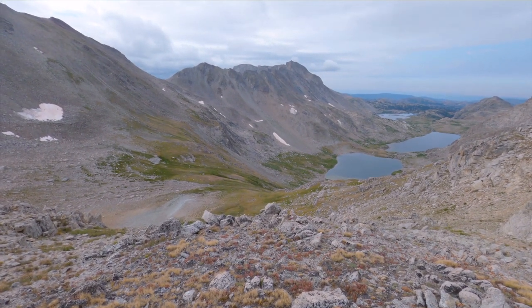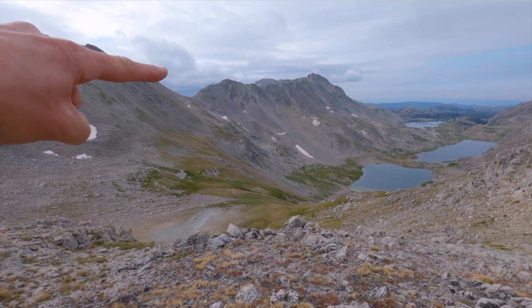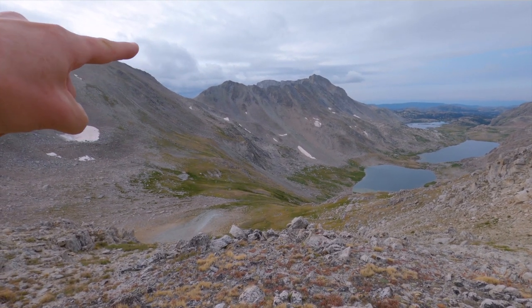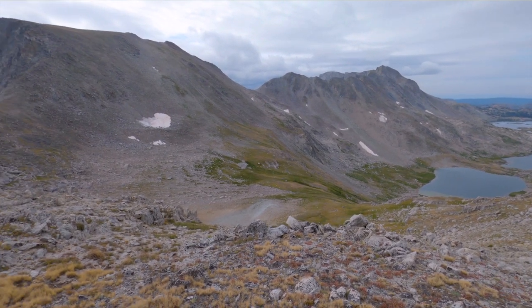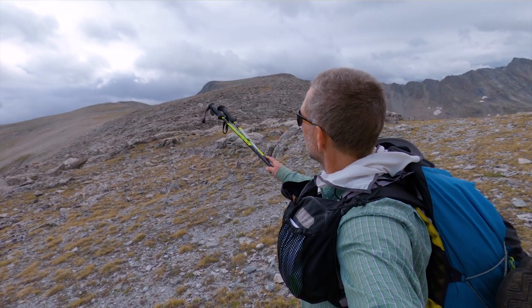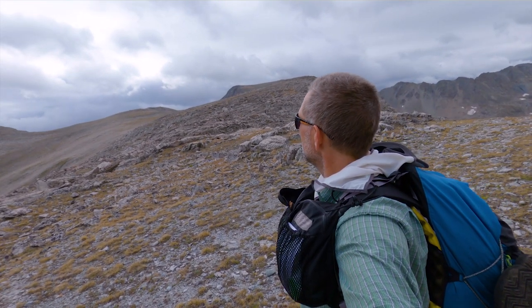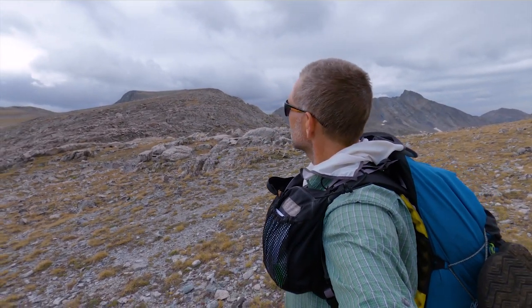Excellent. There's the pass to Halls Lake, the ramp, a little basin where there's water, and maybe 300 vertical to get up here on the divide. The last half hour, these low, heavy clouds, a friend of mine, Steve, calls them scuds, ominous suckers.